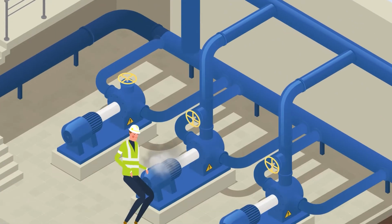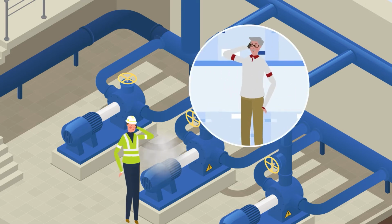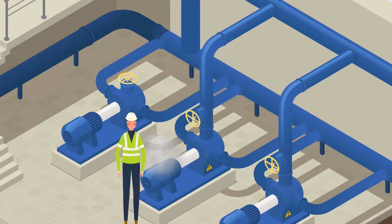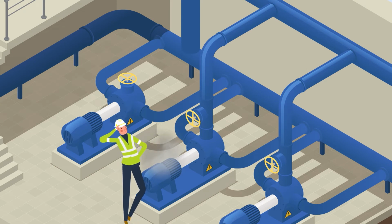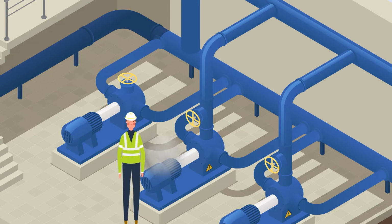A critical motor goes down, and Ian's under pressure to get the water treatment plant back up and running. He has to call 2 local suppliers for a quote to bring to the purchasing manager. Both suppliers need to check their inventory and get back to him. Bricks and mortar motor suppliers rely on their warehouse inventory to supply their clients' replacements. Because of this, Ian only has access to the inventory in his town, and he's often had to pay for expensive repairs instead of finding replacements.